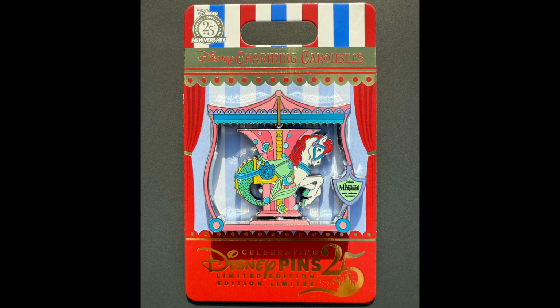But there was one exclusive at Walt Disney World, and it is the second pin in the Charming Carousels collection. This is a bi-coastal collection, so it alternates every other month between Disneyland and Walt Disney World. February features The Little Mermaid, Ariel's Undersea Adventure. It is limited edition of 2000 and the price is $22.99.